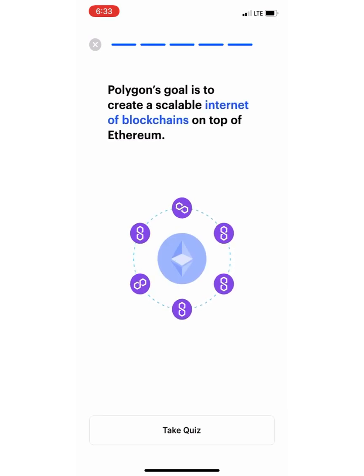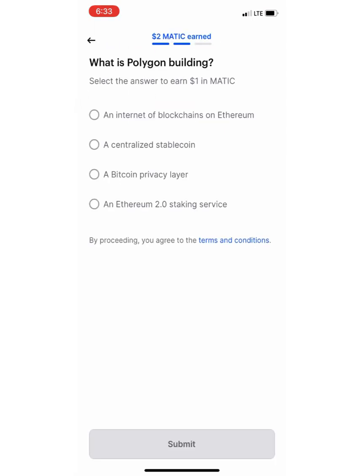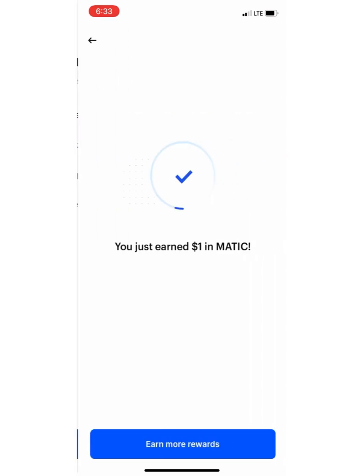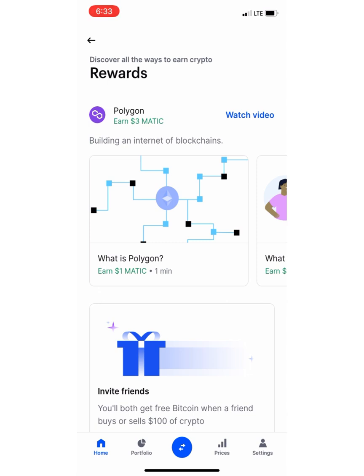More info. You can read it if you want. What is Polygon building? Well, they're building an internet of blockchains on Ethereum. That's pretty easy. Submit. I just earned another $1 in Matic. So basically I just earned $3 in Matic for looking at a little information about their platform, learning a little bit, taking a quiz. It was easy as hell.